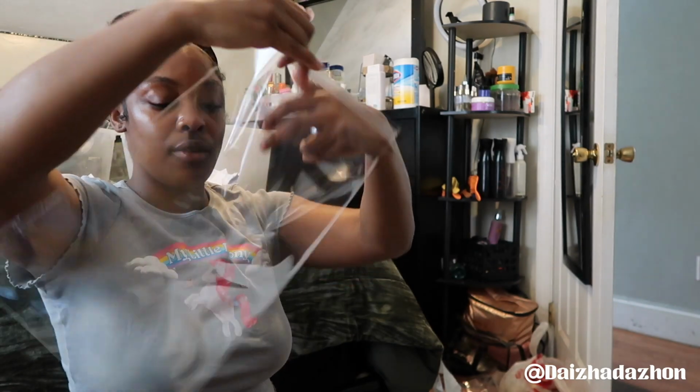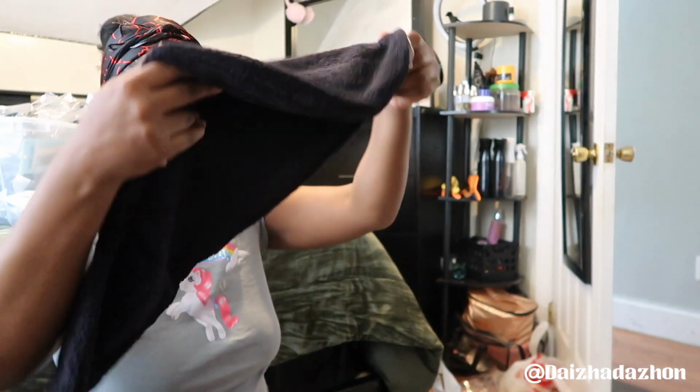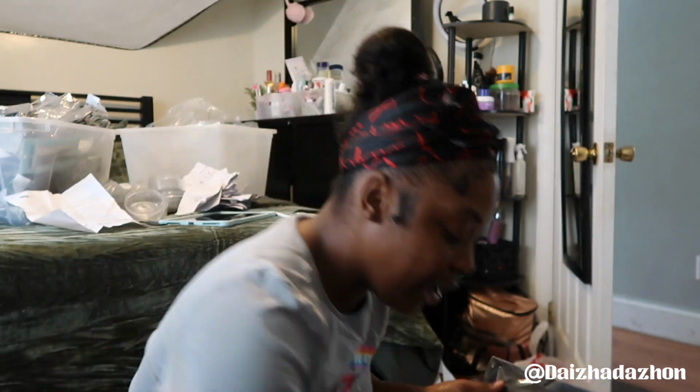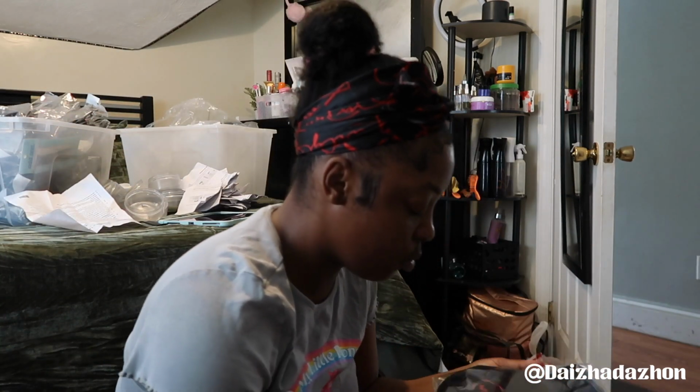Poly bags. I have this whole bag that I need to actually do, so I'm gonna just play around with it real quick and we'll see how they look. So I'm gonna put them in this so it's not a whole bunch of extra room. You see the difference? So I'm about to do those to these as well.